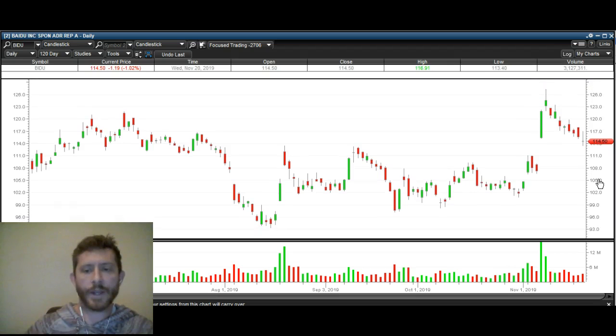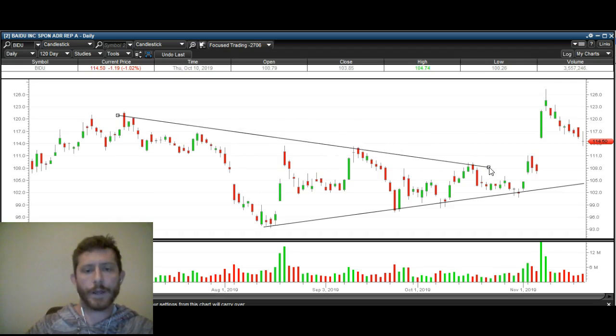But anyways, now what we're looking at on BIDU, and I'm just zooming in here, is we've got this beautiful uptrend right here that lines up pretty perfectly with this downtrend line. So downtrend here, there, we broke over right here. And notice the downtrend line matches up perfectly with the retest of that uptrend line, right around 105.